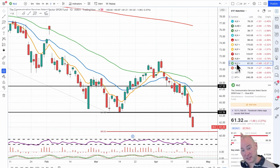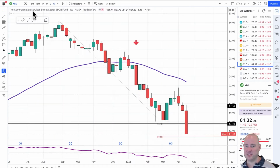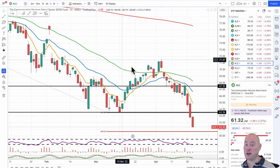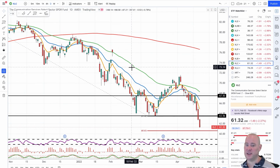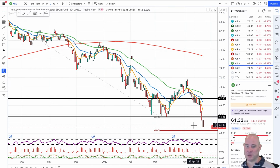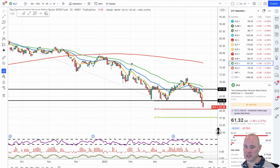XLC, we've talked about this many times. It is in a long-term sell signal. You see here, and it's had another three weeks up, then the rollover play, and just getting slaughtered. So nothing's going on here at all. Only things I'm looking for are short plays in the communications sector. And even stuff like Verizon had a pretty big sell-off with their earnings. So that's about it. Watching for 60.63, and then below that about 57.82.